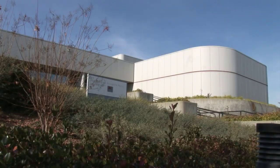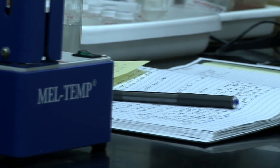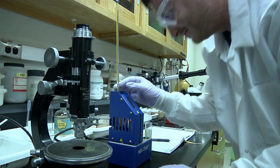This is HEAF. HEAF, the High Explosive Application Facility, is the R&D center for explosives research at Livermore. And in that facility, we do all aspects of explosive research and development, from making explosives to characterizing them, measuring their properties, their aging properties, their detonation properties, their safety properties, anything you need to know about the material. And then we also can detonate them, we can blow them up.